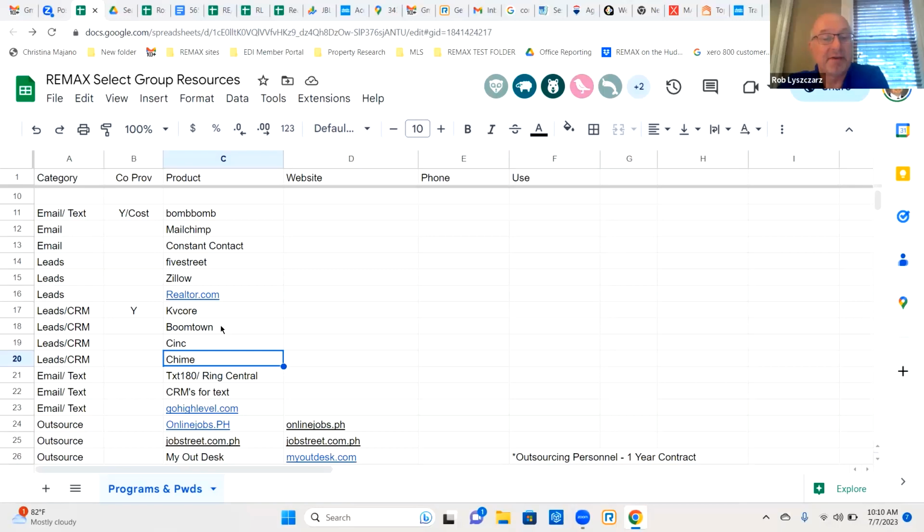There's an abundance of competitors in CRMs. We have Max Tech, KV Core. We used to have Boomtown, Sync. One of our teams has Chime. So there's a lot of different CRMs. I think the most effective one is the one that you just make the effort to use regularly. Across the industry, of the active agents, which is going to eliminate 2/3 of them, I'd say maybe 10% of them use a CRM.